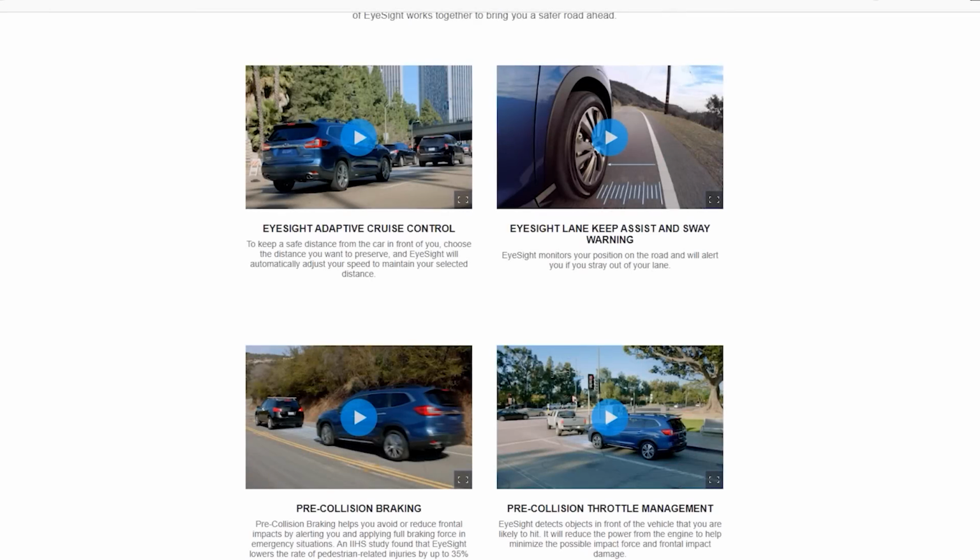For 2020, all CVT-equipped Crosstreks get Eyesight included. Eyesight includes pre-collision braking, lane departure and sway warning, lane keep assist, and adaptive cruise control. On the limited and hybrid trims, you also get blind spot detection with rear cross traffic alert along with reverse auto braking.